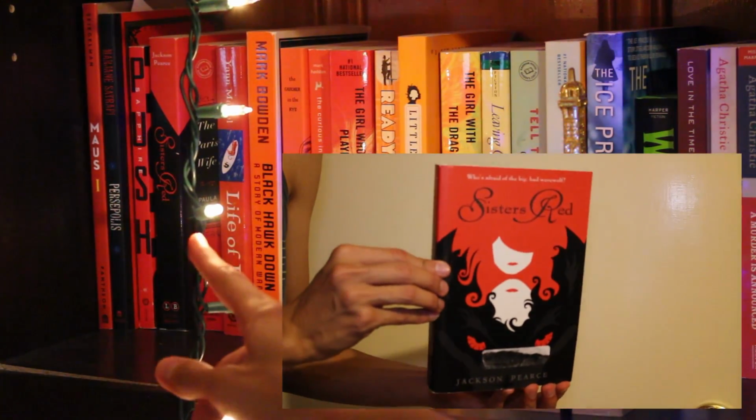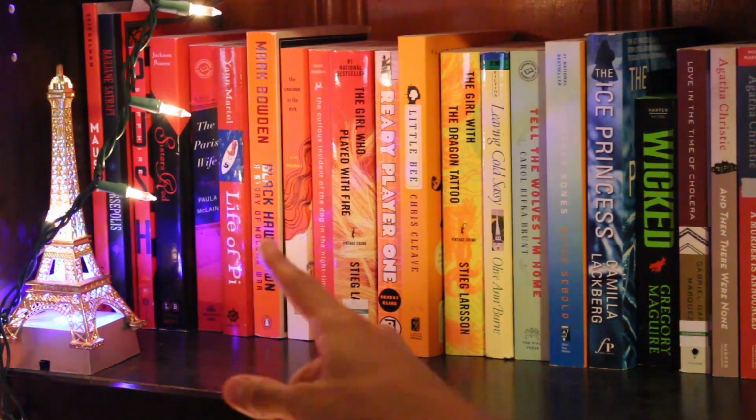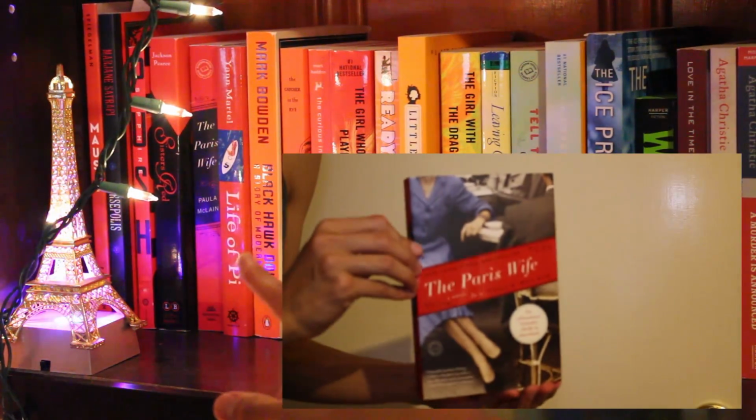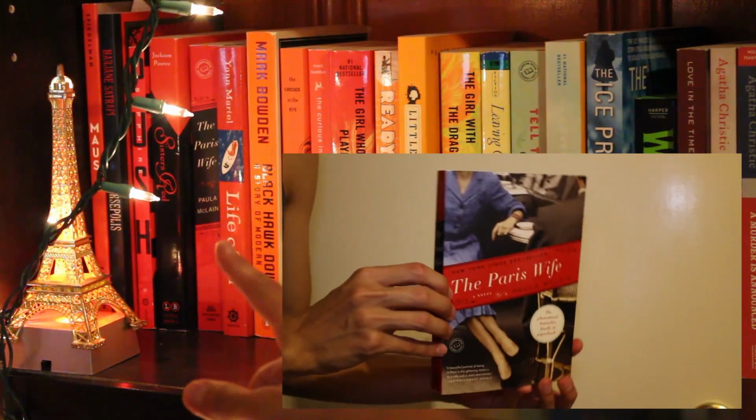Then next we have Sisters Red by Jackson Pearce. It's a retelling of Little Red Riding Hood. Alright, just move that over. And then next we have The Paris Wife by Paula McLain. I haven't read it yet, but I heard it was really good.